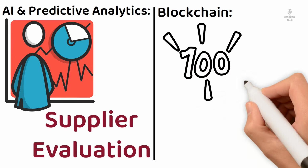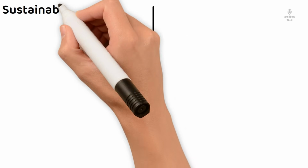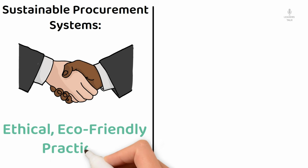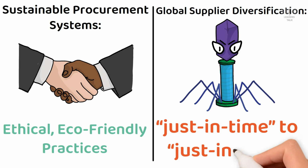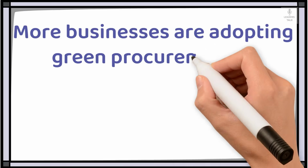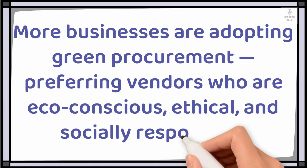Blockchain ensures transparency and fraud prevention. Sustainable procurement systems choose suppliers that follow ethical, eco-friendly practices. Global supplier diversification. Post-COVID, companies are moving from just-in-time to just-in-case supply chains. Trend alert: more businesses are adopting green procurement, preferring vendors who are eco-conscious, ethical, and socially responsible.